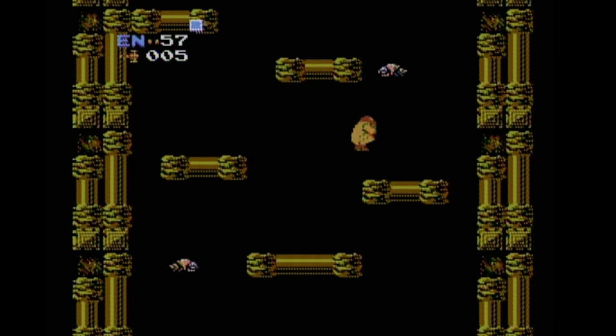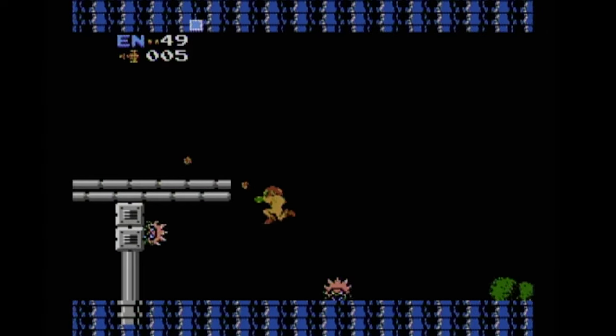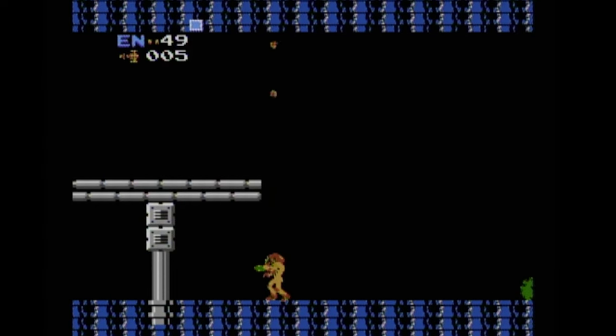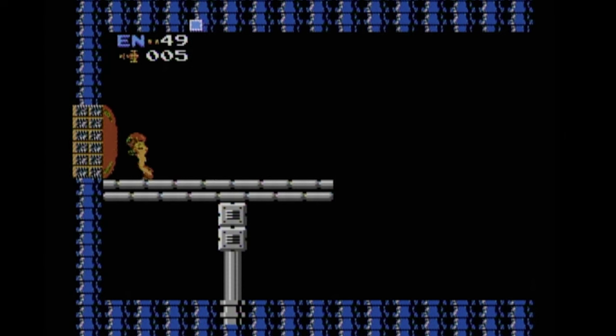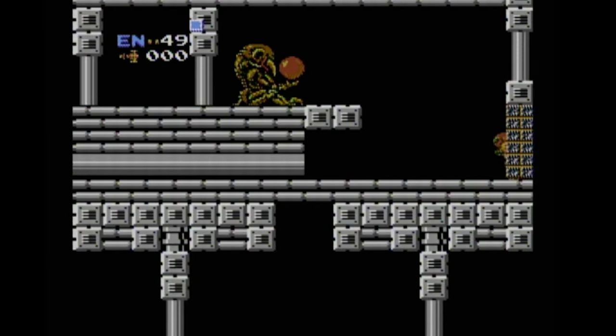But I can't even remember how many days we would just run around in the darkness and maybe occasionally find one of the hidden passages or a missile or health upgrade. The game seemed endless at the time. And the music and the visuals were just downright creepy and really, really cool.